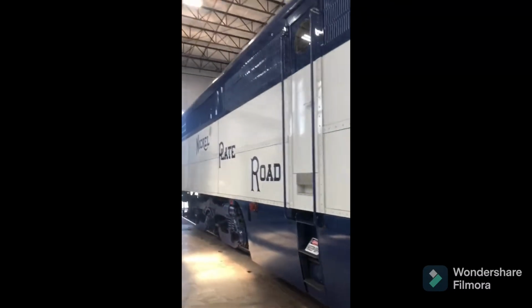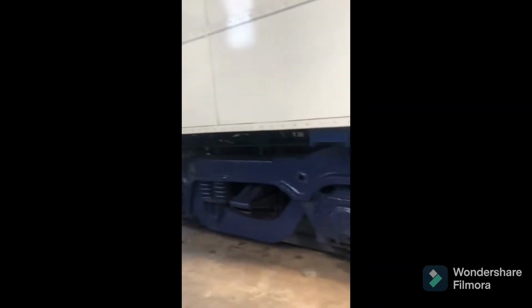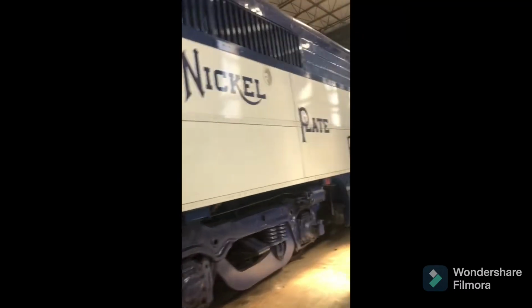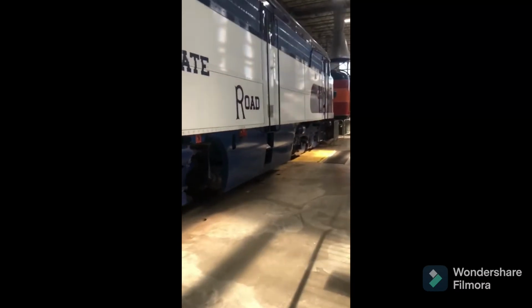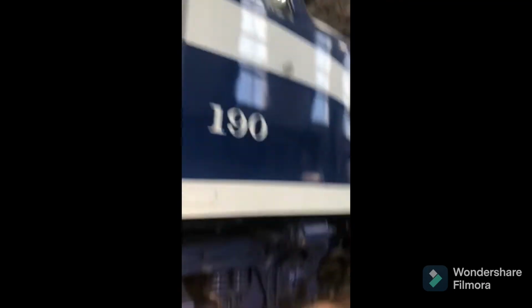Long wheels. It's a ridiculously long nose.